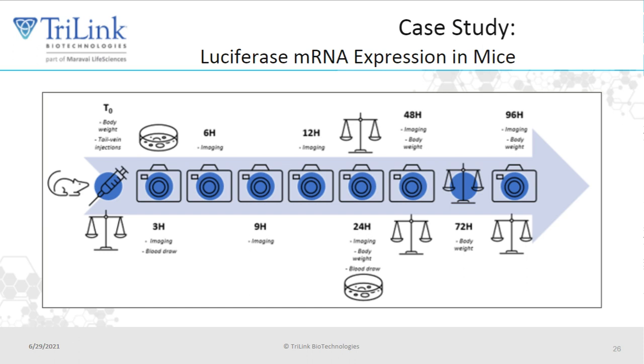Mice were weighed once a day to ensure no significant weight loss occurred as a result of the test samples. I'm happy to report that no such adverse events of significant weight loss or animal death occurred during this study. For the purposes of tracking mRNA expression, animals were also injected with luciferin substrate, and whole body luminescent images were taken at 7 time points throughout the study as indicated by the camera icons.